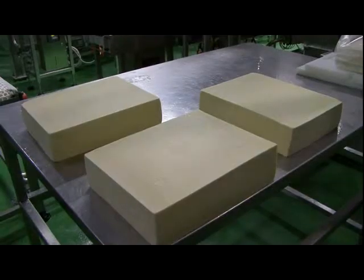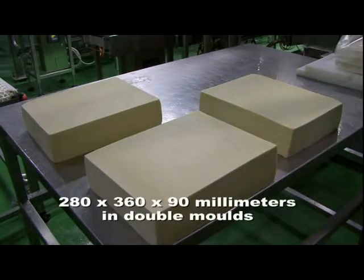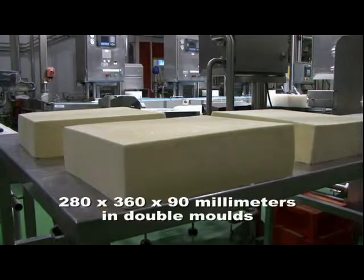This plant is designed for the final pressing of cheeses with the dimensions of 280 by 360 by 90 millimeters in double moulds.